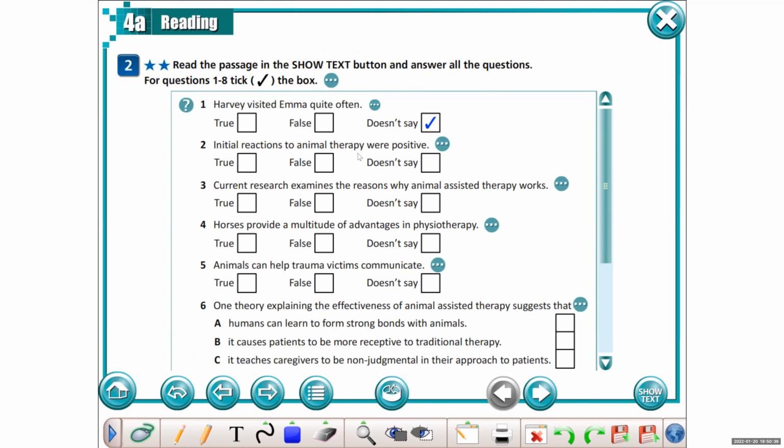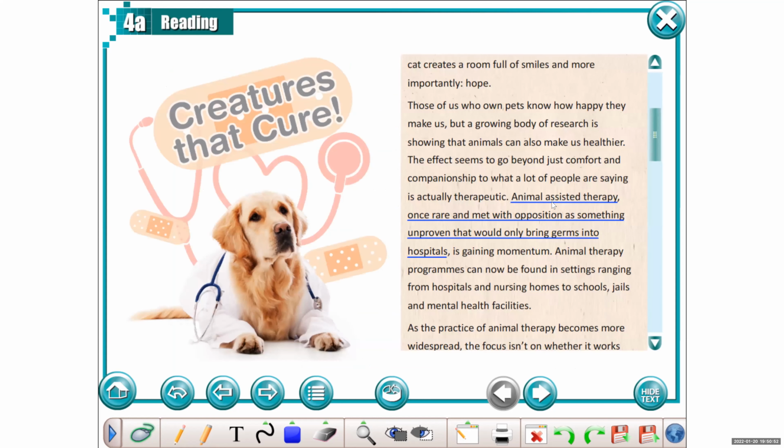Initial reactions to animal therapy were positive. True. Yeah, that's true. This is false. Oh my God. Let's check the answer. Animal-assisted therapy at first met with opposition, as something unproven that would only bring germs into hospitals. The initial reactions, really, were that dogs would bring only germs into hospitals.